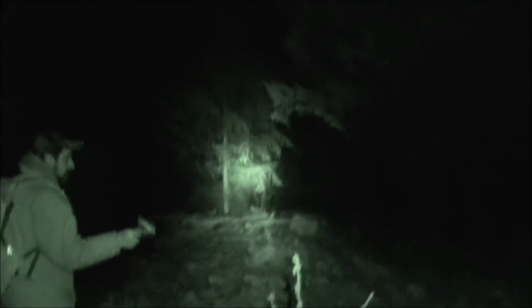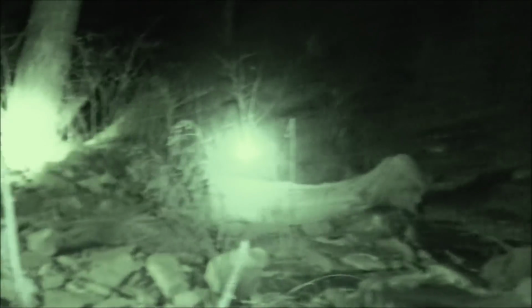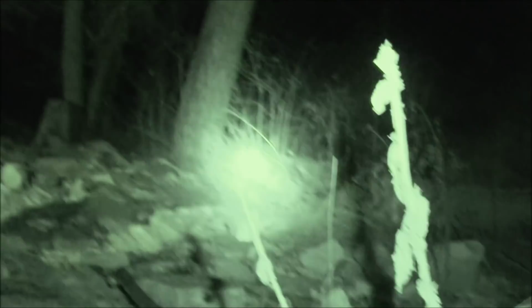You're going the right way. Yeah, we do. We ended up cutting over there at a certain point in time. Yeah, we did.